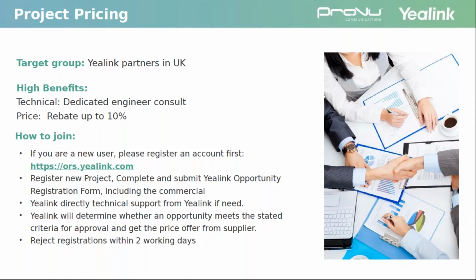If you do have a project to register, you can either come to ProVu or register direct with Yealink via that link that's there on the screen. You will need to give details of the site that you're quoting for. No contact will be made, but it is just so that Yealink can assign the project to you. So, for example, if someone else came to register the same project for the same sites, but you've already registered first, then they won't be able to get the same pricing you do. So by giving the details, you're just protecting your pricing and putting yourself in the best position to win.